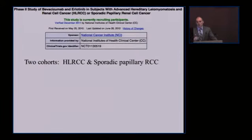But where I trained at the NCI, it was very unique because urologists ran a lot of the systemic therapy trials, and this was one that we ran, which was giving Avastin and Tarceva to patients with HLRCC kidney cancer, and we included patients with sporadic kidney cancer as well.